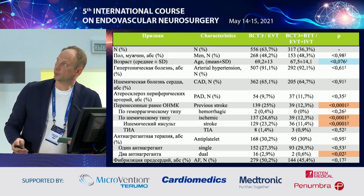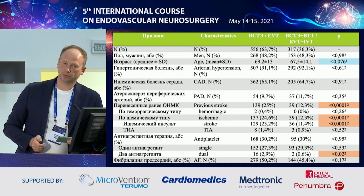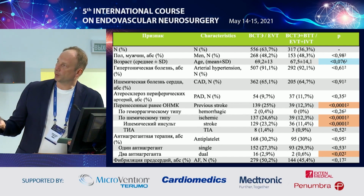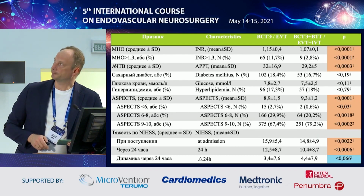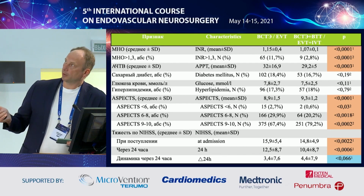It's a retrospective study, and what we pay attention to is that the groups who underwent combined reperfusion and thrombectomy in general are comparable. But pay attention, in the group of patients who received only thrombus extraction, there are more patients who had ischemic stroke. In this group, there are more patients who underwent double antiplatelet therapy, and this difference is important because it's clear that the group with thrombolysis had more strict selection criteria due to contraindications.